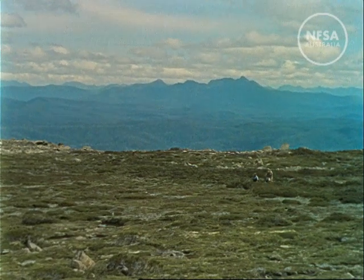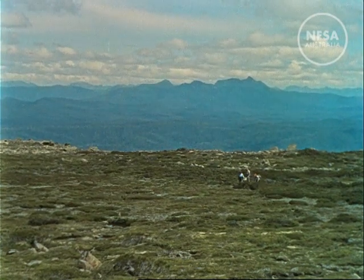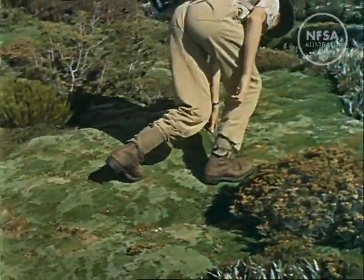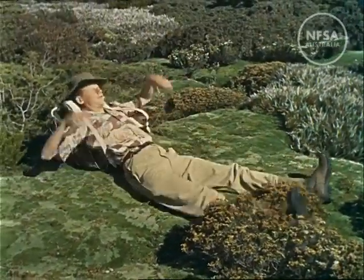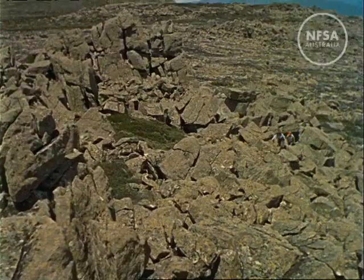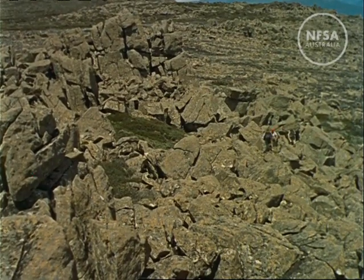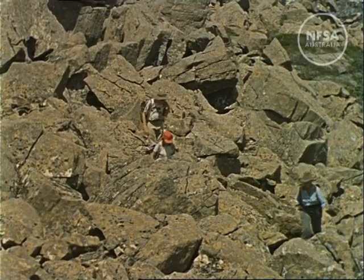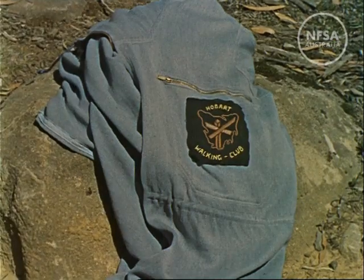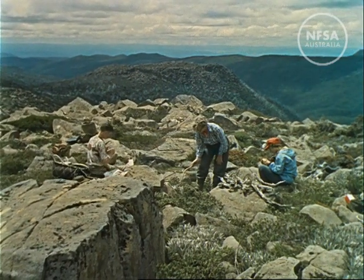Once up on the Rodway Range, there are areas of tundra-like plateau backed by the uninhabited ranges of southwest Tasmania. The cushion plant is well named. The crest of the Rodways, at some 4,000 feet, is formed of dolerite boulders estimated to be about 170 million years old. Time has not softened them. As lunchtime approaches, a lookout is kept for water, and as soon as a spring or soak is found, the billy is boiled.